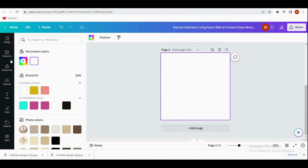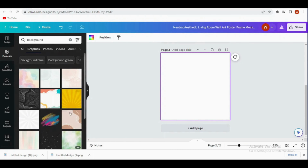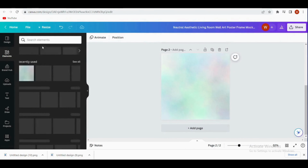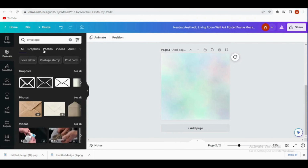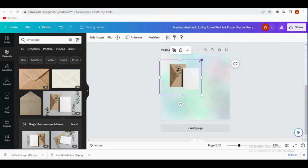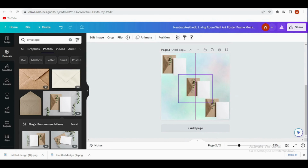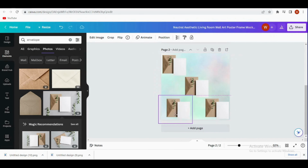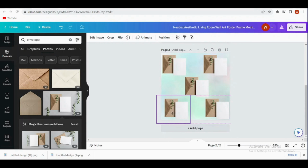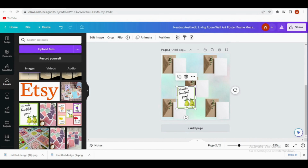Now let us make a thumbnail for pun cards. There is no template available here for pun cards. So we are going to make this. So let us add page. Then select background. Let us add this. Now I'm going to add an envelope design to make this attractive. Let's add this. And then remove background. Then add 5 images here for 5 designs. And then add your cards here. Like this.